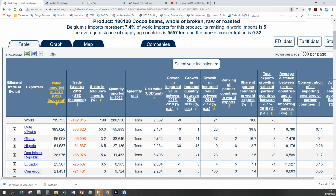But it's quite useful. And you can see that over the last 5 years, Côte d'Ivoire has negative 10 in terms of growth in value and negative 1 in terms of growth in volume. But it bounced back over the last 2 years, okay? And if I were to analyze this, who do I think is the most rising competitor for the cocoa market in Belgium? It's probably the country whose growth rate is higher than Belgium's import growth rate. So basically Nigeria, whose rate is 30 versus negative 8. So it's becoming more important, it's gaining market share.